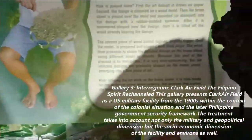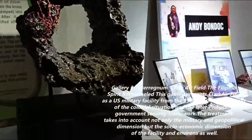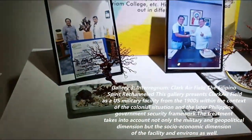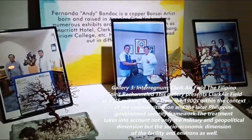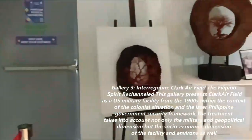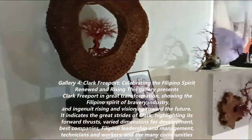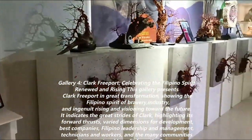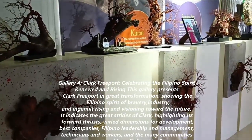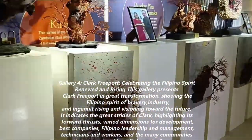Meron din dito. Combination of copper and wood. I don't know if it's allowed to touch, but it doesn't say do not touch. But it looks good. Very amazing. Look at this. Ang dami, oh. Maganda to siya sa ano, guys. This is a nice idea for decorating your house. This is good. I like it.